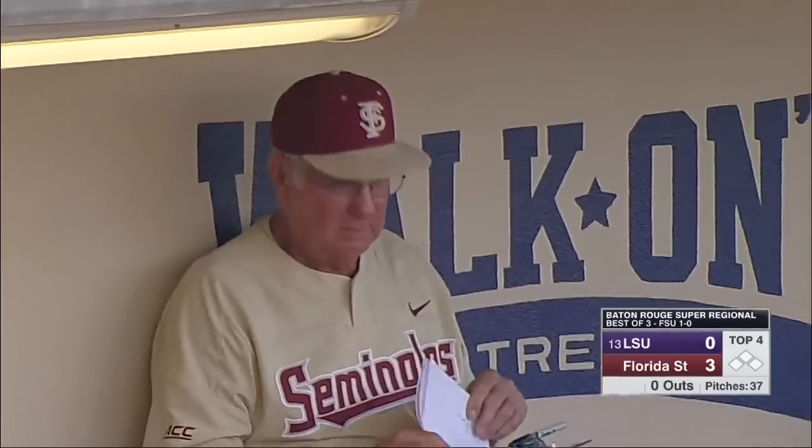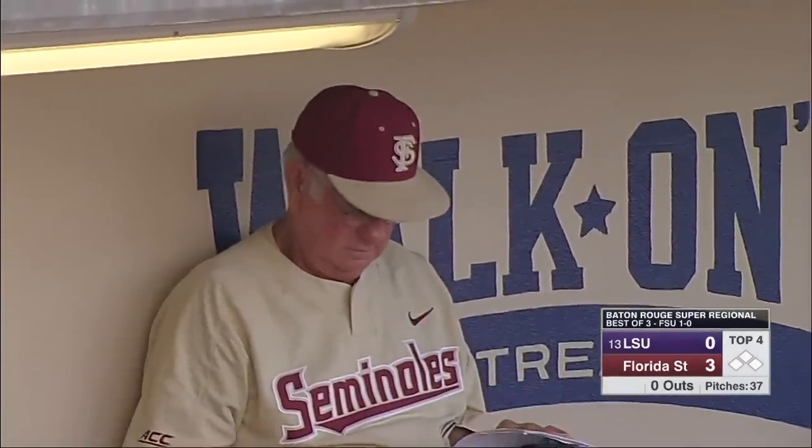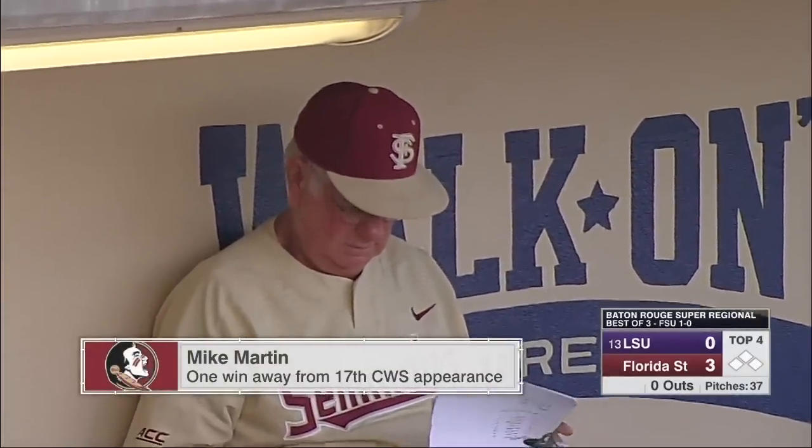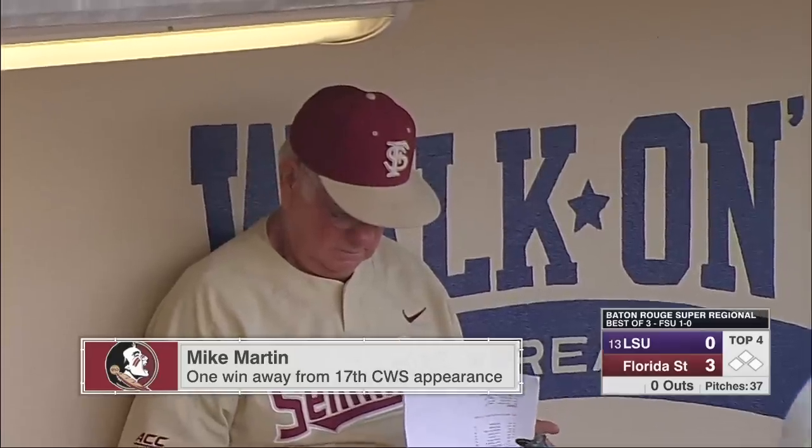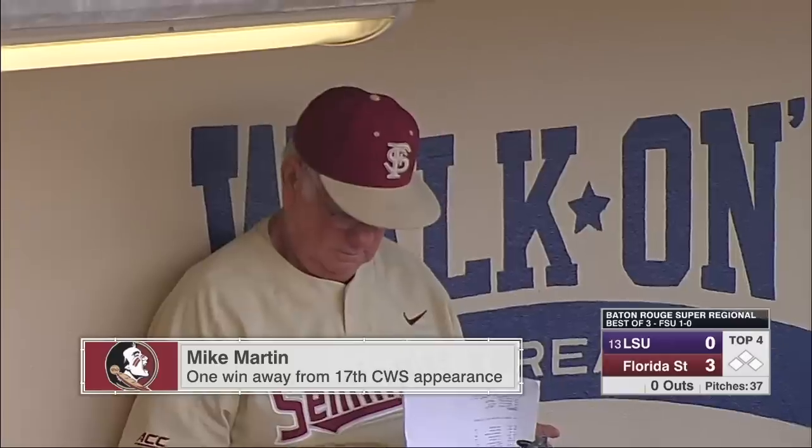Tomorrow. And Florida State will be playing tomorrow, regardless of the outcome of this one. But should they get the win, they'll head back to Omaha. And what will be Mike Martin's 17th College World Series appearance.